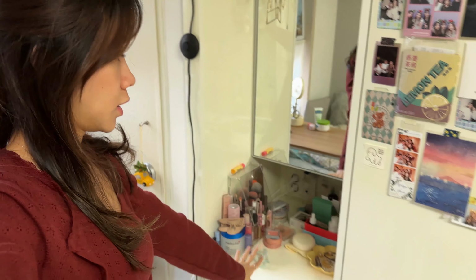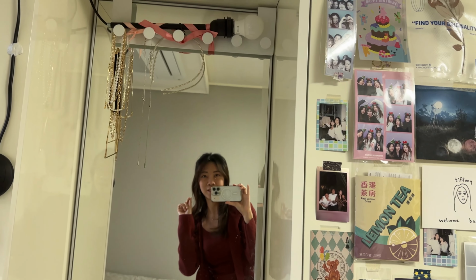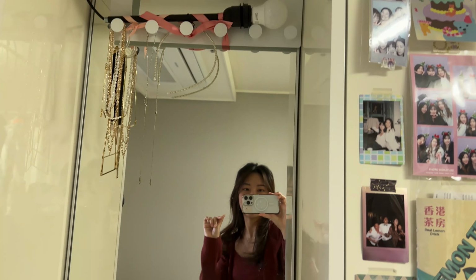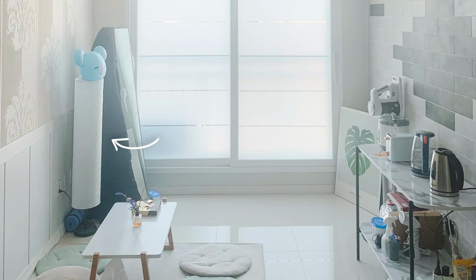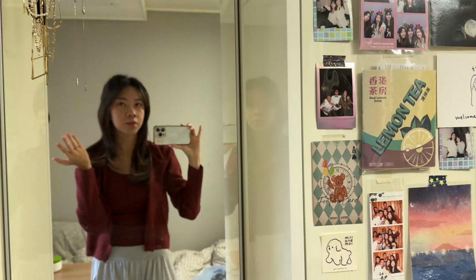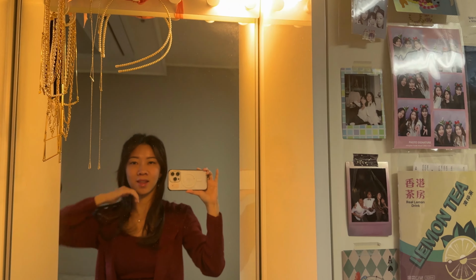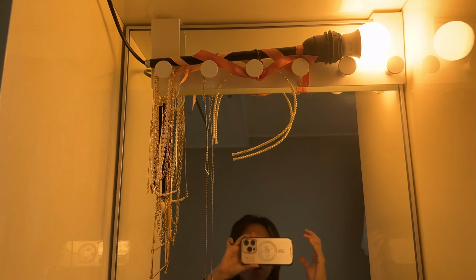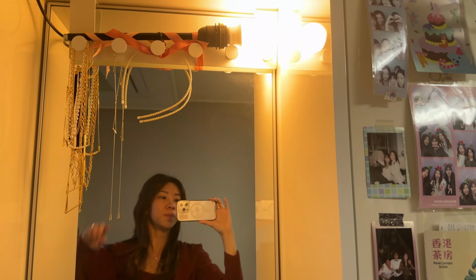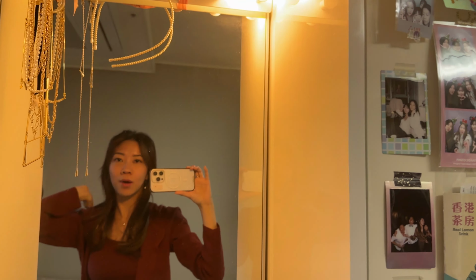Right next to my closet is my vanity, and I do have another DIY thing here, which is my lighting. They don't have a built-in light for the vanity, so this is actually a standing lamp that I used to have in the living room of my older apartments, but because I don't have space at all anymore for a standing lamp, I use it as a vanity lamp. And this is actually a door hook hanger thing, and I just tied it onto the door hook with some ribbons. Like, I don't know how I thought of it, I just did.